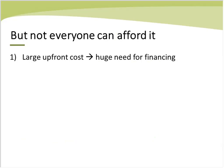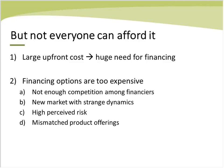A lot of clean energy projects have a large upfront cost. Sometimes, like if you buy an electric vehicle, it can cost $35,000 instead of a conventional vehicle, which is much less expensive. And even if you get a federal tax credit, you've got to front that money up front. And there's an associated huge need for financing. The good news is there are financing options out there, but they tend to be too expensive.